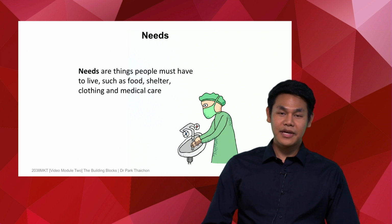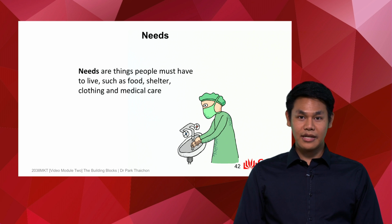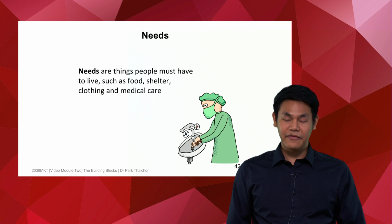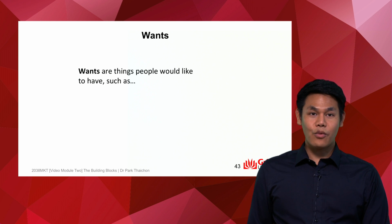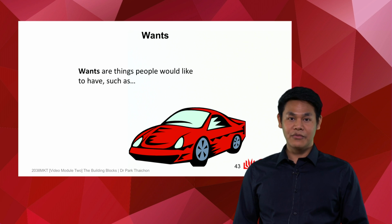Needs is something that we need to have in order to keep us going in our situation, something that makes us stay alive or stay in the market. All right. So it could be in terms of food, shelter, clothes, medical, air, and water. This is something that we need to have. And wants is something that we would like to have, something that we would like to upgrade.